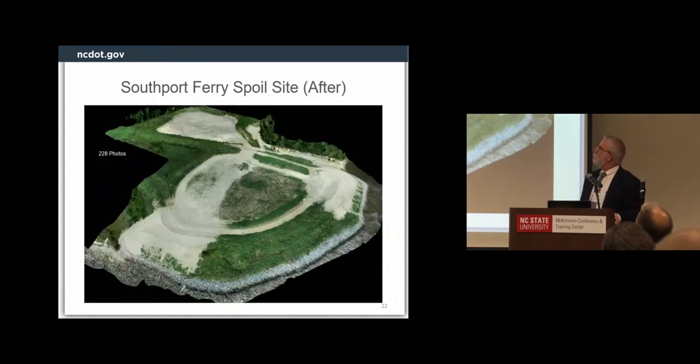This is the after condition. This was an orthomosaic, and I think we had 228 photos, but you can see that now the repair is complete here and here. And we were able to determine volumes, how much volume they moved to actually complete the repairs.